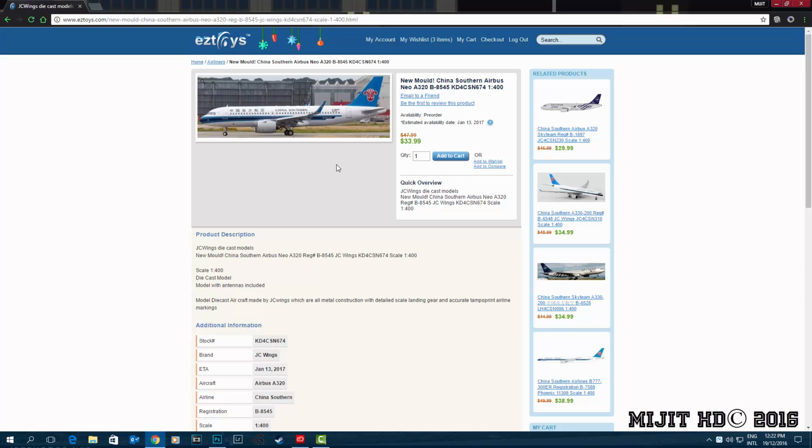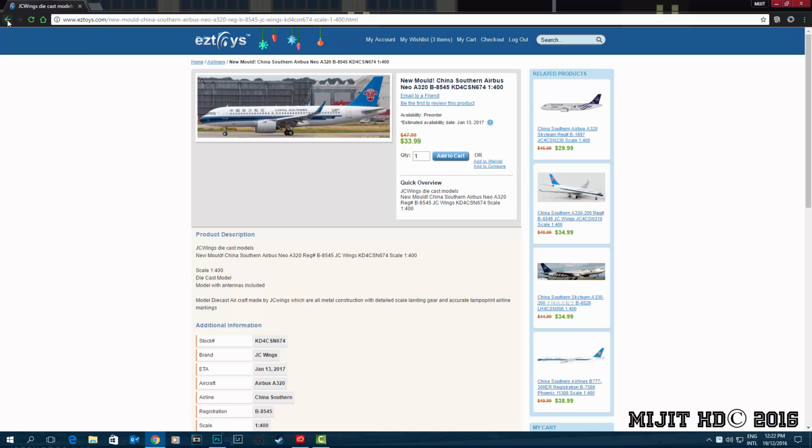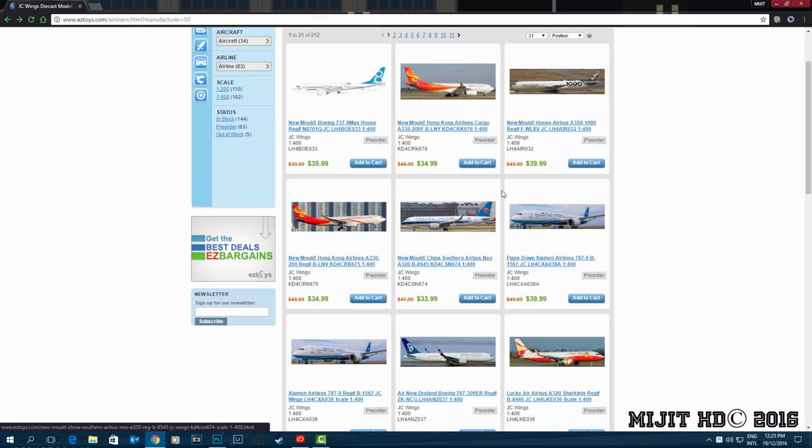China Southern A320, registration is B8545, and yeah, A320neo is not a fan of. A320s, they look quite nice, especially with the V2500 engines, but these engines just look too big for the A320. A321 they actually look pretty nice on.